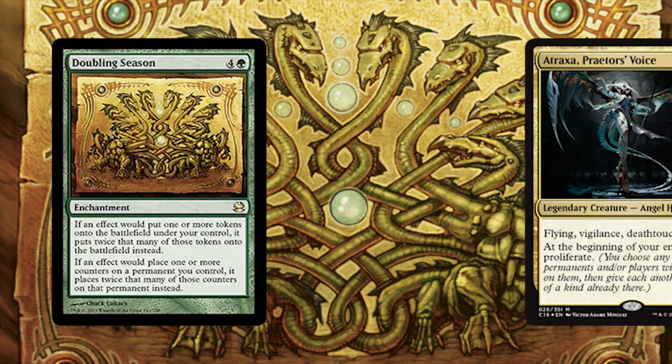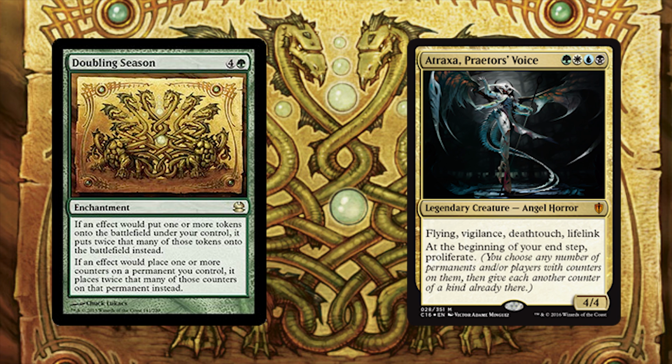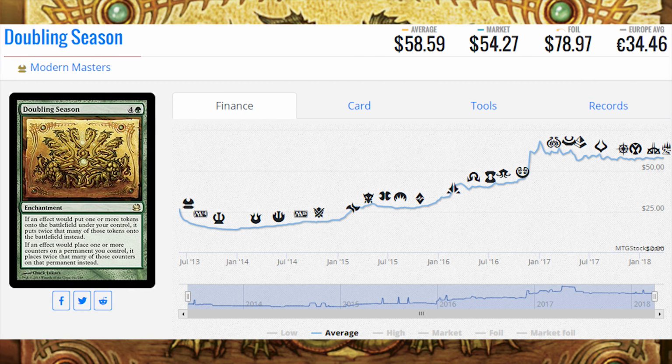The second Atraxa was designed, they should have known. One of the most popular commanders calls this card an auto-include. What did they think was going to happen? Anyways, Doubling Season dodging reprints has allowed it to plateau at $60.